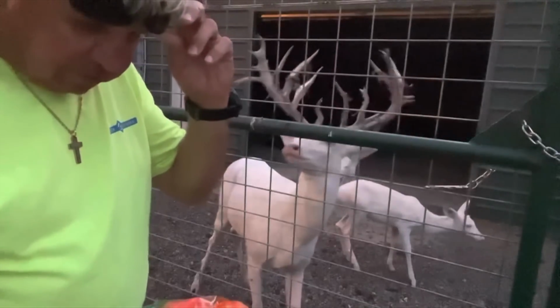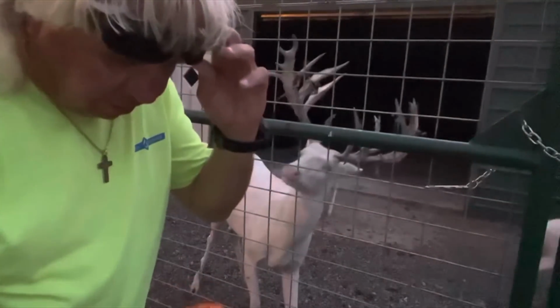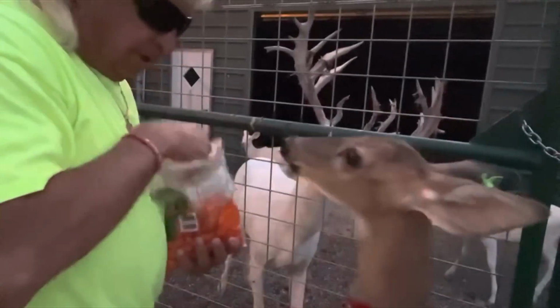I've been getting Grimsley's. Grimsley never did send me any coupons, so maybe now Colorado Family Farm, maybe they can send me some discount coupons and I can buy twice as many. I'll spend just as much money.